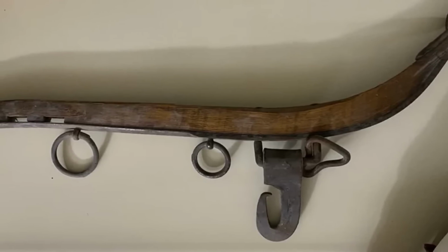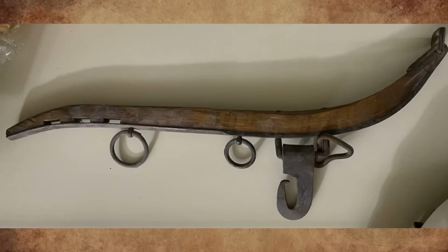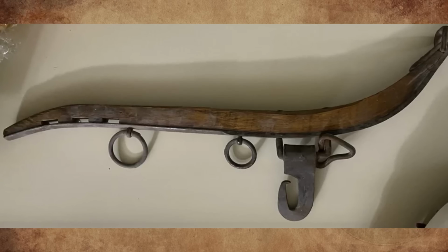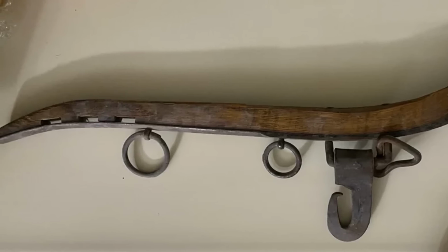What is this antique metal and iron thing? We found it in an old house in southern Oklahoma. It is metal forged iron, about 2 feet long, and potentially used in agriculture. Do you have any ideas about it?